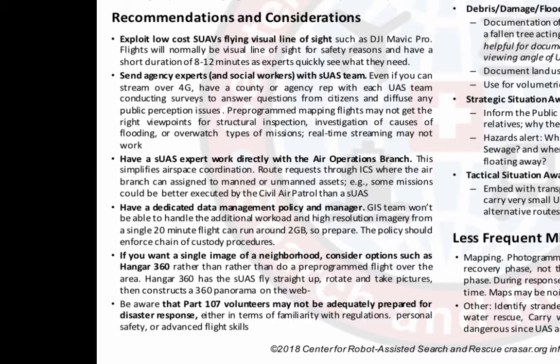All right. Also, just again for emergency managers, just because someone's got a Part 107 doesn't mean they know how to do disaster response. We saw at Harvey, a lot of people had no clue whatsoever about regulations, about what a TFR actually meant. They also didn't know about the privacy laws in Texas, which are different than other states. Every state's different, and you've even got local legislation. They weren't very clear on personal safety, and there are some very advanced flight skills that you need when you're flying under these adverse conditions.